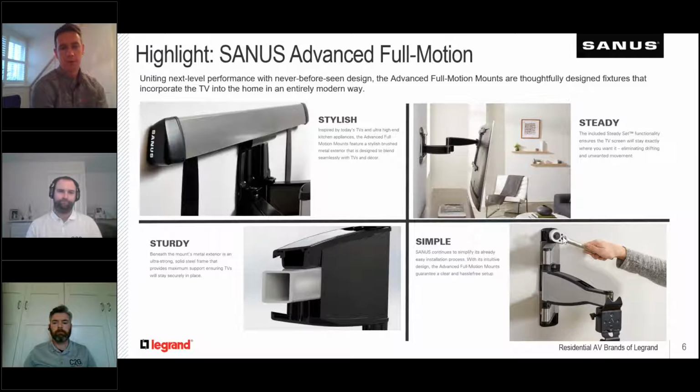I suppose just to touch on the modern design of these mounts, before our products were quite industrial, quite bulky when it came to full motion. We've really now changed and gone very design led than ever before. You can see from these images, and when you have a chance, please visit our website. We have a lot of feature videos and content available there. But you can see from here, very design led.